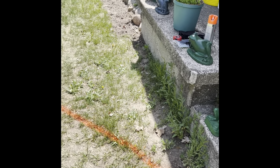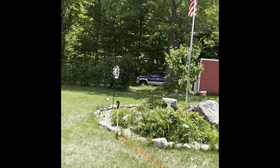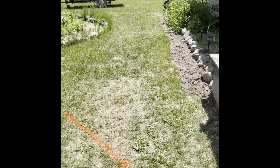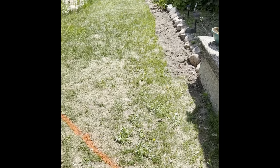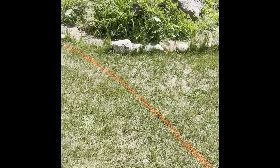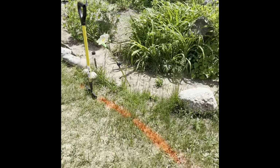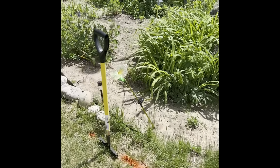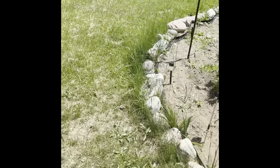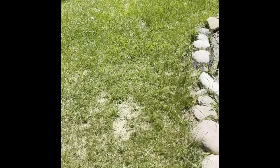Hubby's gone for the weekend, and because we have nice, beautiful blue skies, I'm not painting this time. I am revamping these flower beds. Got my lines in yesterday, with the help of Ethan, and I thought it all out so that it's nice and smooth. It's going to be a nice, smooth way for him to mow. No sharp corners.